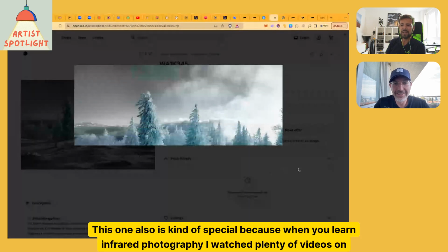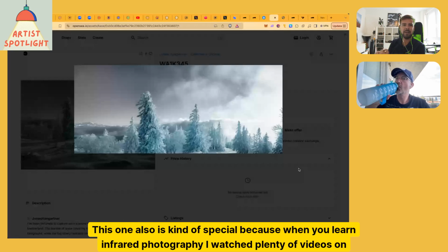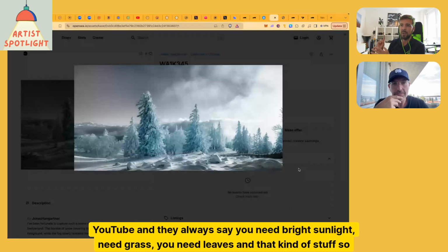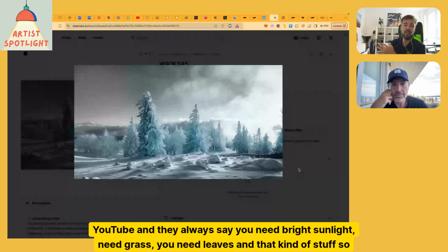This one also is kind of special because when you learn infrared photography, I watched plenty of videos on YouTube, and they always say you need bright sunlight, you need grass, you need leaves, and that kind of stuff.